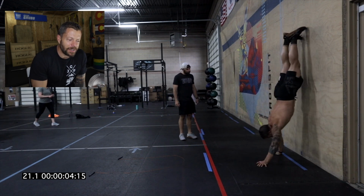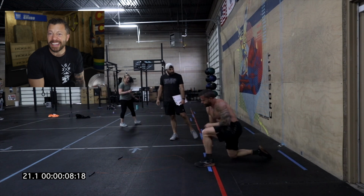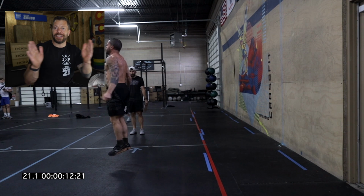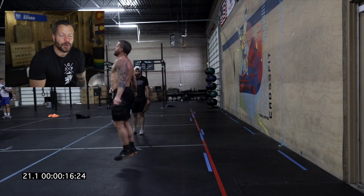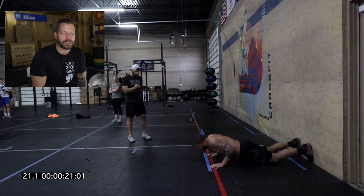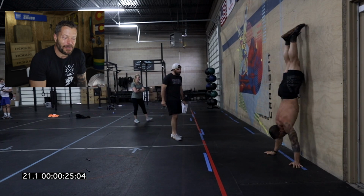Hands on the line, feet get up on the wall before the hands move. Touch the line at that 10-inch mark, which feels like it would be so much further from the wall, but 10 inches is like this far away from the wall. At least that's what it felt like. Really easy set one, where you get one wall walk, 10 double unders. Now we're cooking, is what you're thinking. Now we're on the threes.